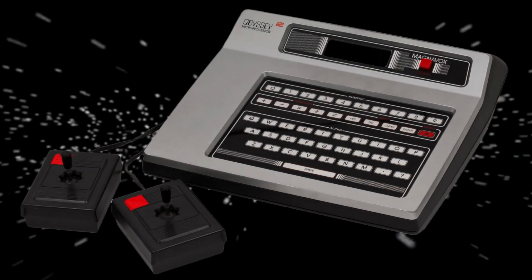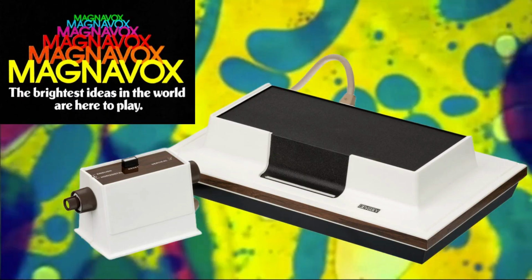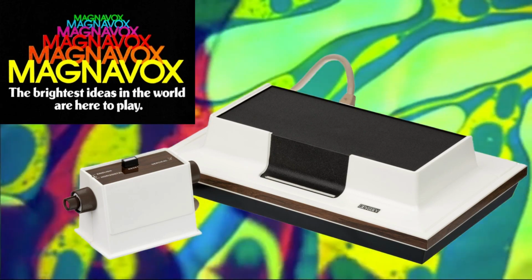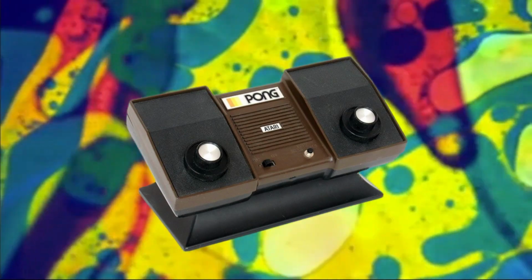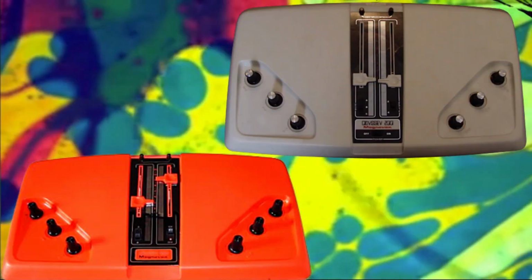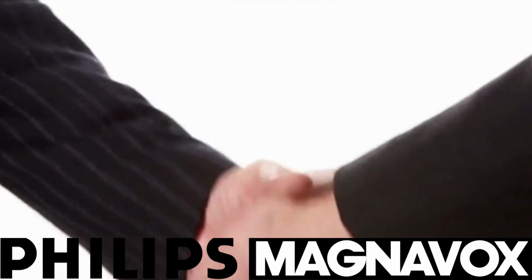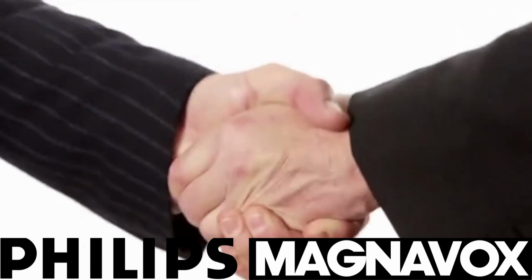The story of the Odyssey 2 starts in 1975. It was during this year that Magnavox decided to discontinue the world's very first video game console, the Magnavox Odyssey. They decided to make dedicated consoles like Atari's Pong with cost-reduced integrated circuits. These were the Odyssey series of dedicated consoles such as the Magnavox Odyssey 100 and 200. Also in 1975, Magnavox was bought by Philips and became a subsidiary of Philips.